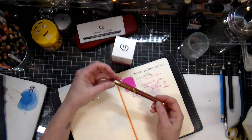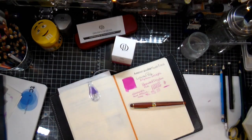And I'm trying to find pen brands that I don't know that are really affordable, so that I can play, and it's going to be part of my new collection and hobby because this is really becoming a hobby. I'm loving playing with them and just having fun.